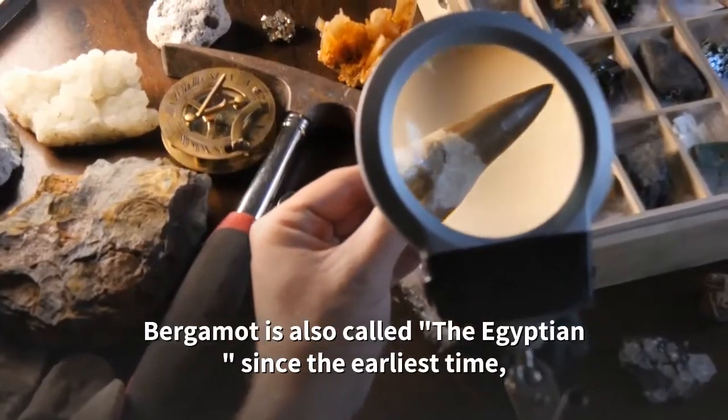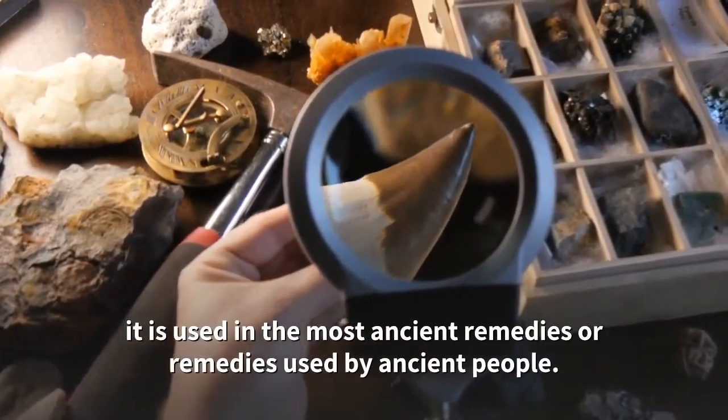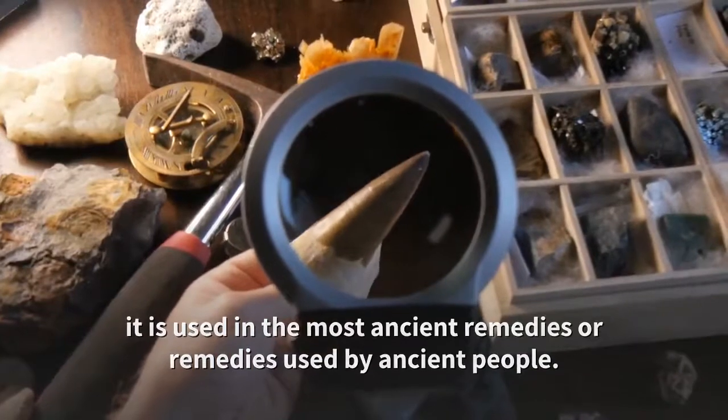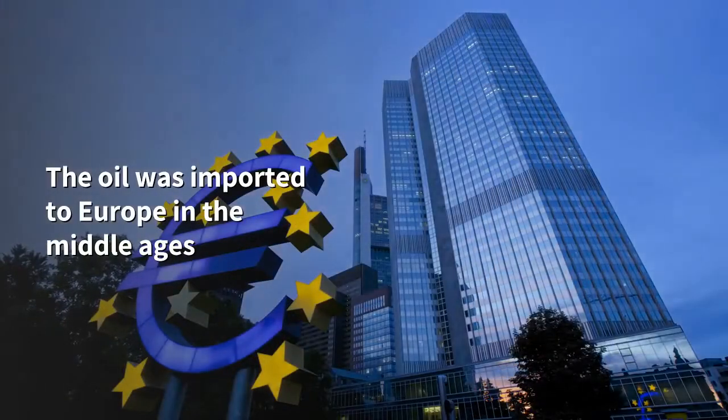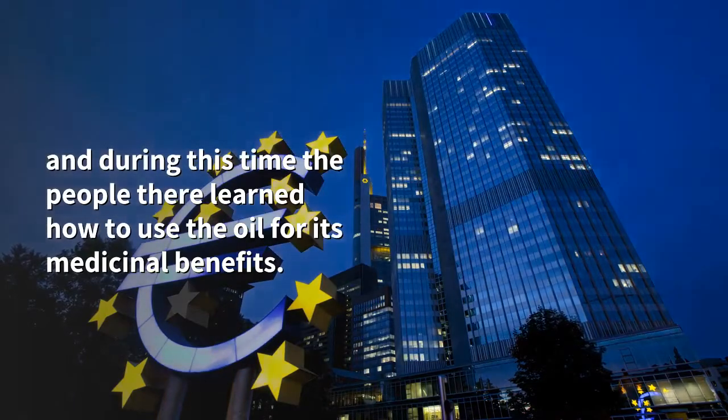Bergamot is also called the Egyptian. Since the earliest time, it is used in the most ancient remedies, or remedies used by ancient people. The oil was imported to Europe in the Middle Ages, and during this time the people there learned how to use the oil for its medicinal benefits.